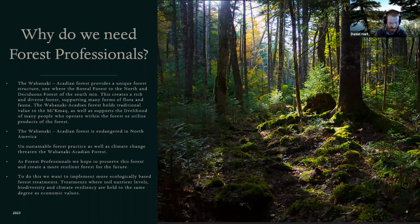This is because of unsustainable forest practices, as well as climate change and borealization. As a forest professional, we hope to preserve this forest and create a more resilient forest for the future. To do this, we want to implement more ecologically based forest treatments. Treatments where soil nutrient levels, biodiversity, and climate resiliency are held to the same degree as economic values.